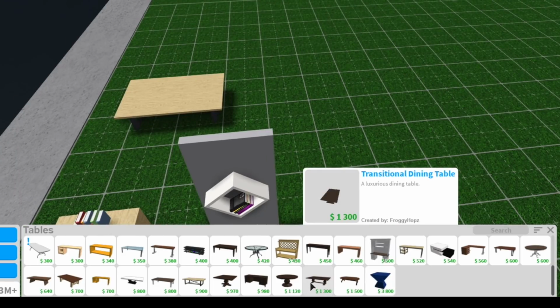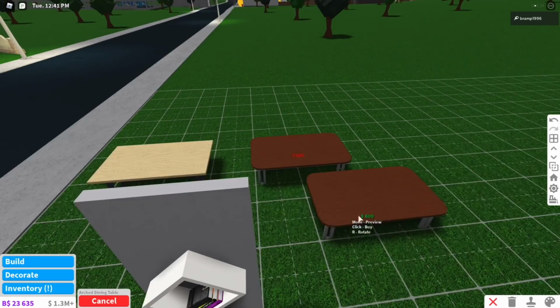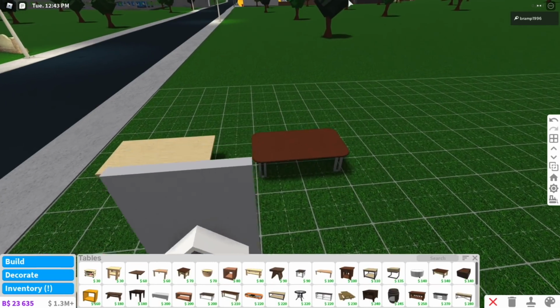I don't really like the transitional dining table, but that's just because that's not my style. Same with the round table here. My least favorite would probably be the arch dining table. It is quite old. I never really loved it because it kind of looks cheap to me.